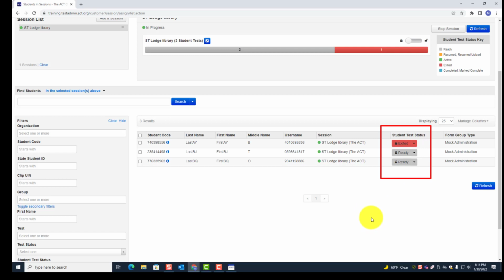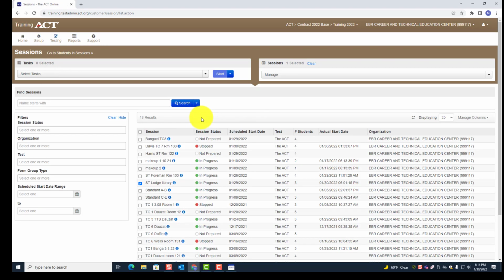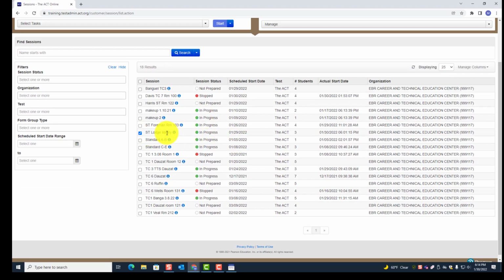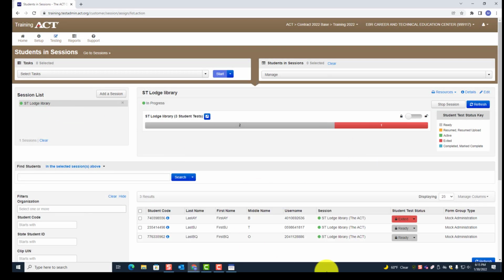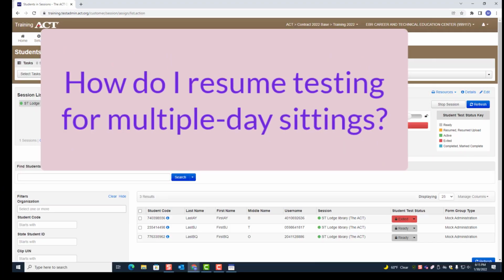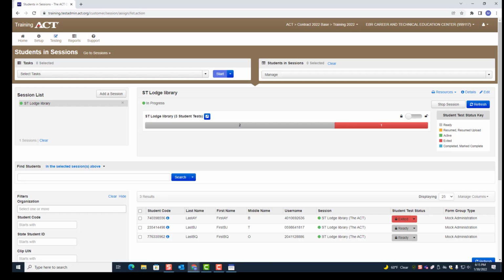Okay, so let's say this is the next day. The next day you come back and you go to your sessions. You find your session. So this is my session right here. It's in progress. So I'm going to put a little arrow next to my session. I'm going to go to show students in sessions, control sessions, and there we are, back to where we were the day before. All right, so let's talk about how to resume testing. Pretty easy to do. All of these students will have exited.